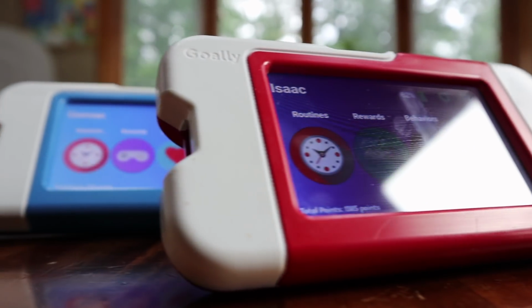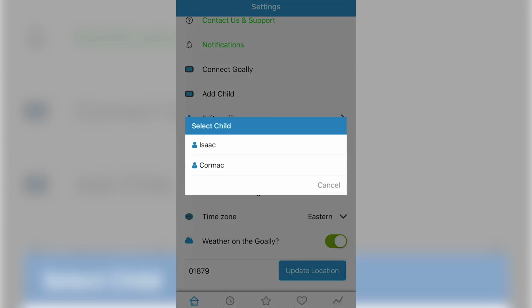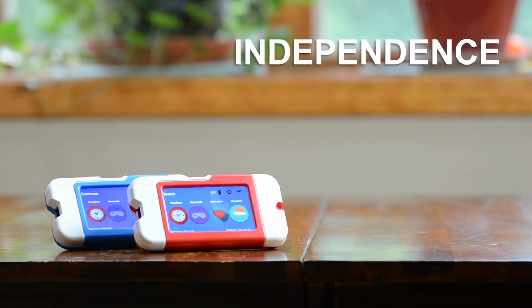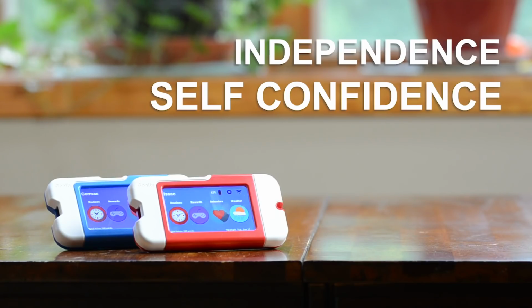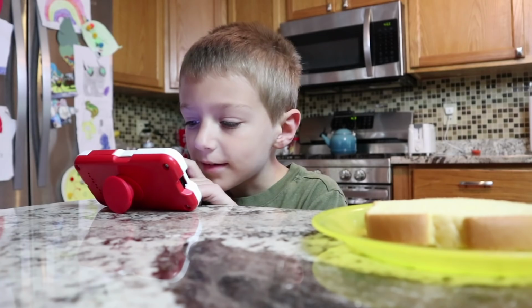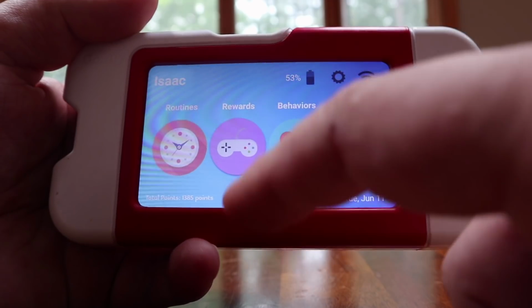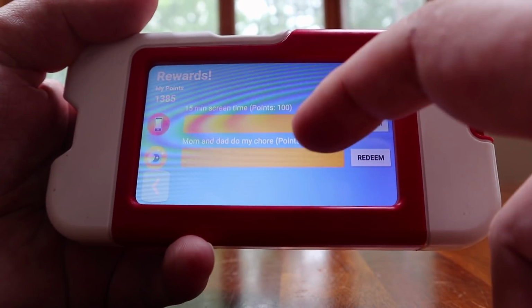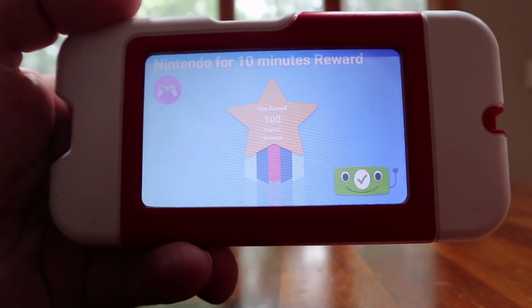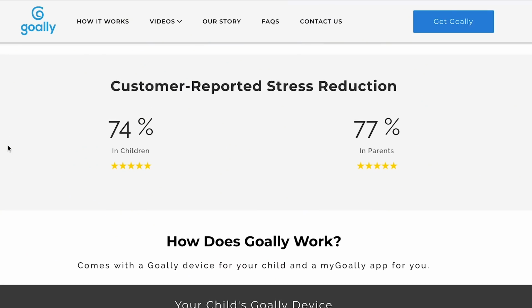Let's talk about what the Goalie actually is. Essentially, it's an electronic visual schedule, a customizable system with built-in motivators. Generally, the idea is to promote independence and self-confidence, and I really do think it could be useful in teaching life skills in a fun way that lets kids use the technology, which is going to be an important thing in their lives anyways in many cases. There's a reward system built in, so you can earn points, cash in your rewards, feel proud of your accomplishments, feel proud of being independent, and potentially make life easier on the parents as well and reduce stress in the house.